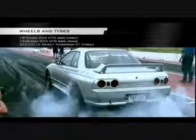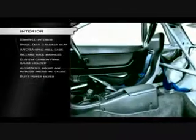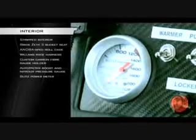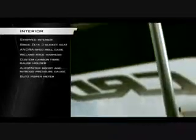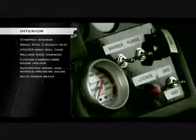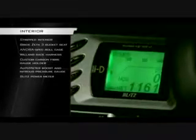Those rims are switched to standard items wrapped in Mickey Thompson ET strips for the track. The interior trims needed to comply with the class rules remain, but everything else is stripped. The Androspec cage, Bride seat and harness keep Paul safe, while the gauges and electronics keep him informed.